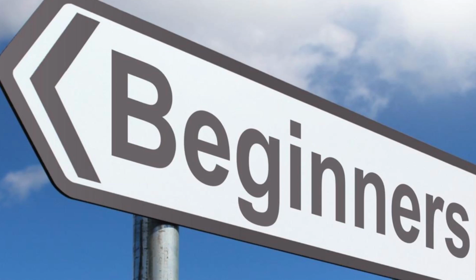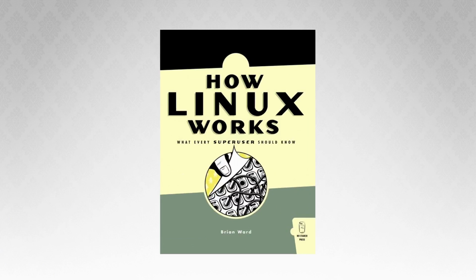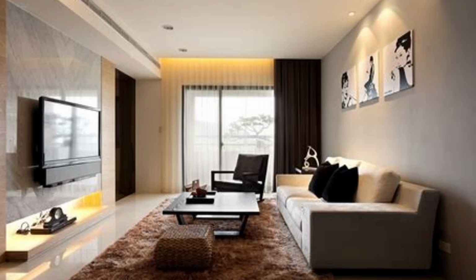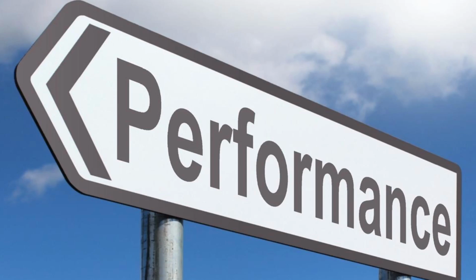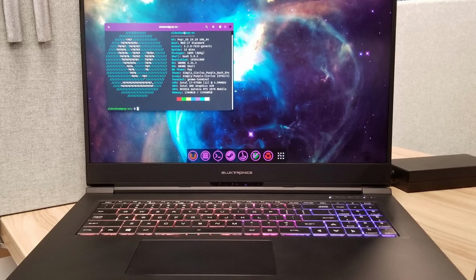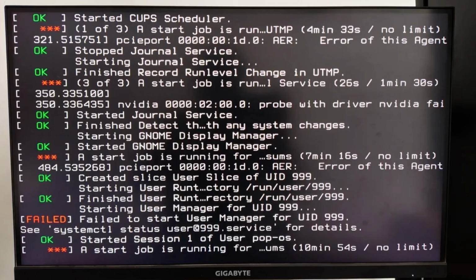But for beginners, a few really stand out. Linux Mint, the one I recommend in this video. It's stable, looks familiar, and just works. This is the one I started with. Zorin OS, modern, beautiful, and very user-friendly. Pop OS, performance-focused, great for laptops and work. Ubuntu, well known and widely supported. Endeavour OS, if you're ready to go deeper into Linux.